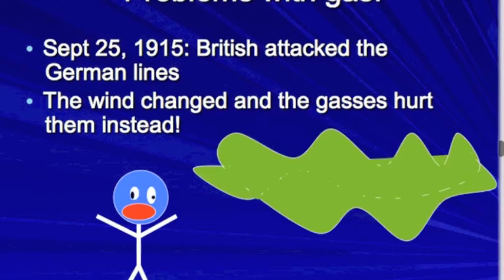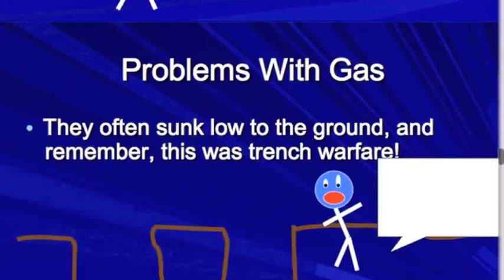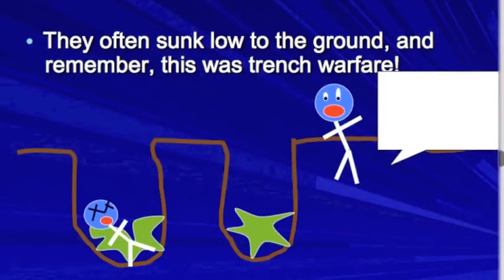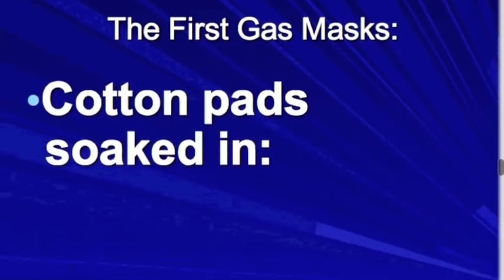Some problems with gas are, imagine using it, and then the wind changes direction, and you end up gassing yourself. Not pleasant, right? Another problem is, remember how I mentioned it would sink into the ground and it was often colorless or odorless. Sometimes people thought, hey, here's a cleared trench, I can take a defensive spot here, and they would be gassing themselves. Because if it remained active for weeks, you might not have known it was gassed earlier.